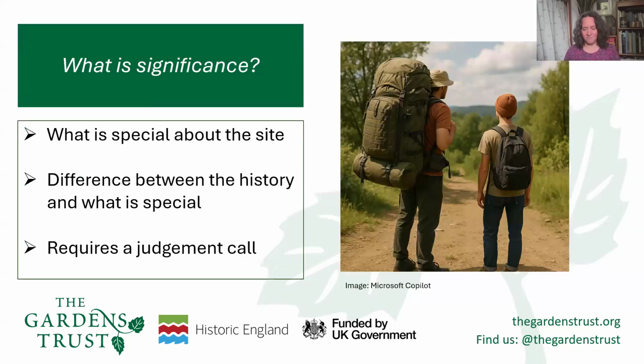So what is it? I think the easiest way to think about it is it's the difference between the history of a site and what is important about the site. Think of it like these two bags in this rather ridiculous AI picture. One is huge and can contain absolutely everything you own or everything you know about a site. It's fantastic to have, but it makes actual ongoing life quite tricky. You can't really move with it. The other bag is small and manageable. It contains the select favourite or most important things that you choose to carry around to make life happen. So this represents the selection of what's really important about a site that we need to know in order to manage and conserve it.